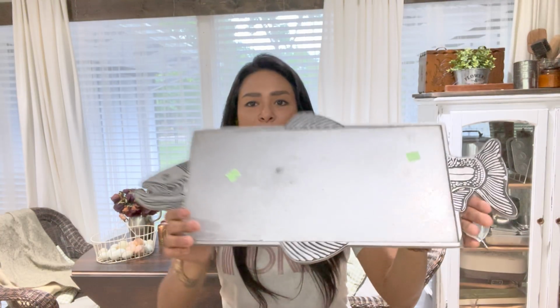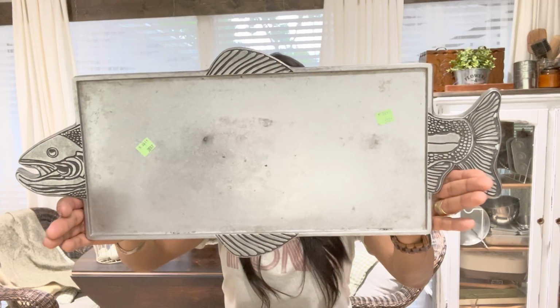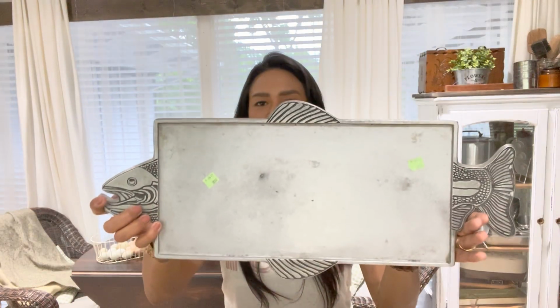It was only $4 and it's a pretty huge tray. It is footed. You can see the little feet down there. Some have rubber caps, some don't. But I thought for $4 I could resell that super easy and make a little money on that. Now this one I know is worth the price that I paid for sure.